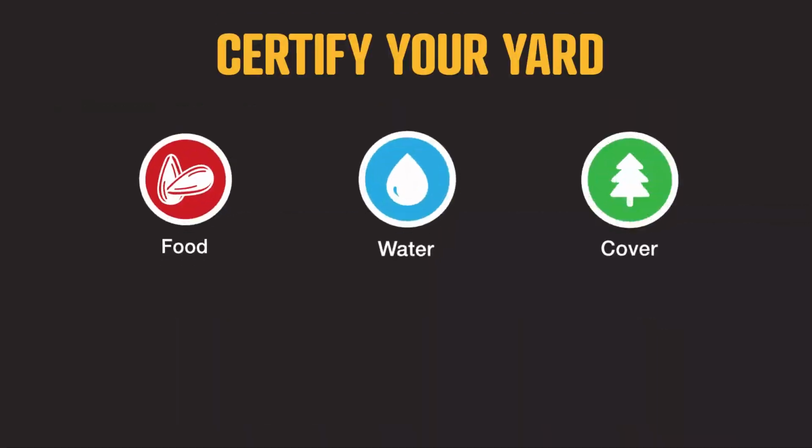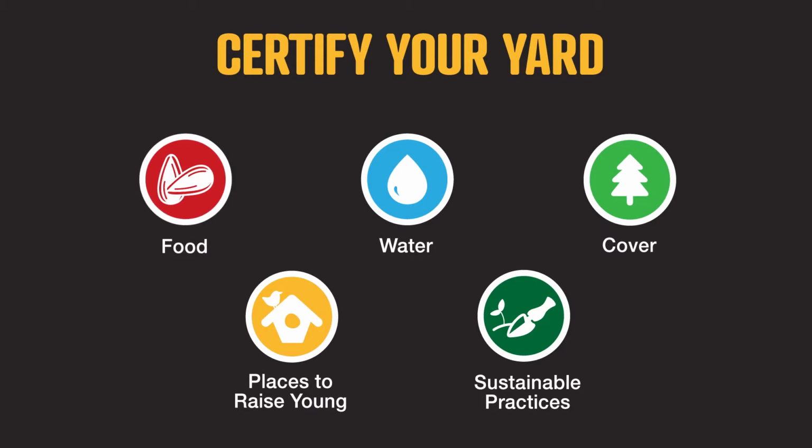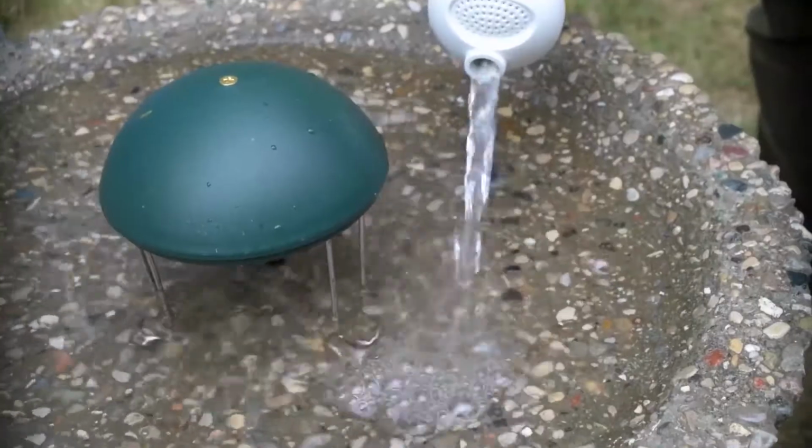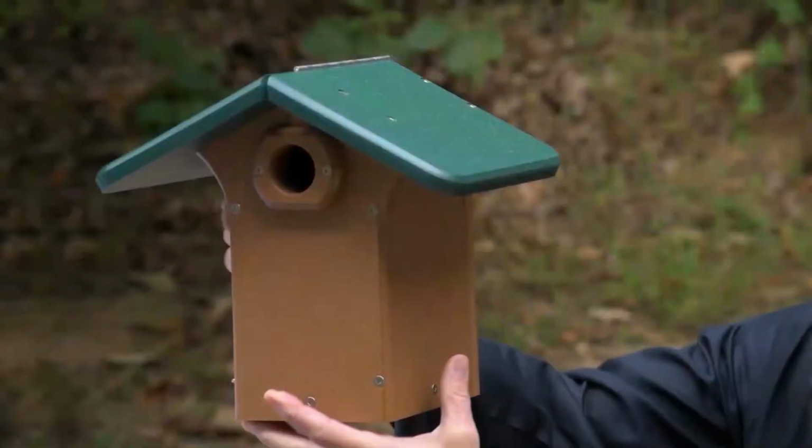Today we're going to talk about sustainable gardening. Now, all wildlife, including birds, need four things to survive. Their food, water, cover, and places to raise young. And you can provide those right in your own yard or garden.